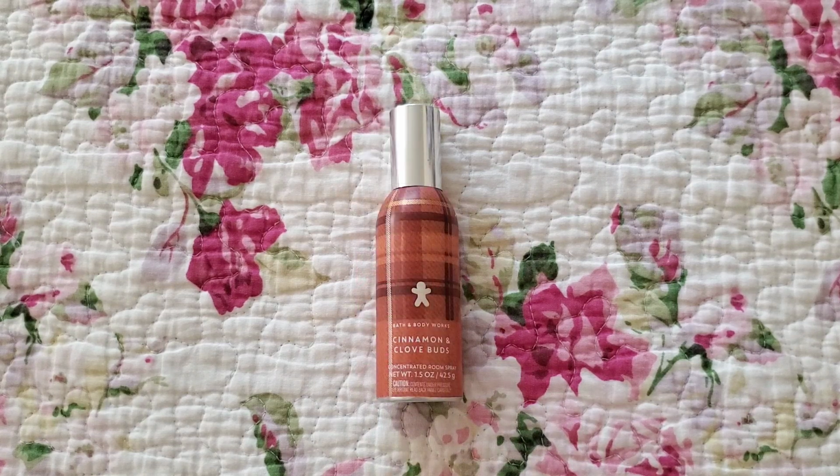Okay, and here we have the bathroom spray that I added last month. This is in the scent Cinnamon and Clove Bud. So like I thought, everyone hated the scent. They like revolted. So this scent is actually going to be retired.